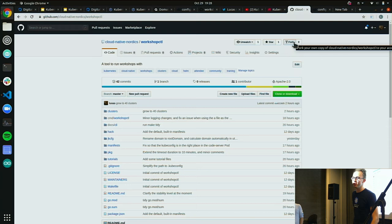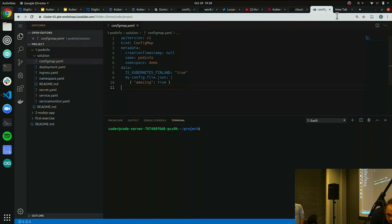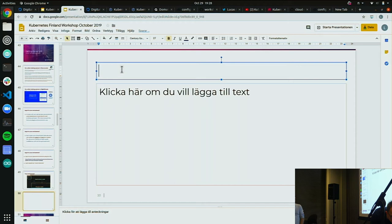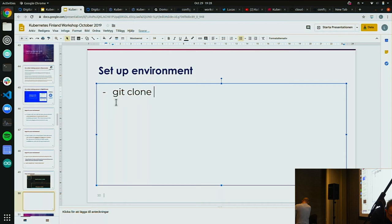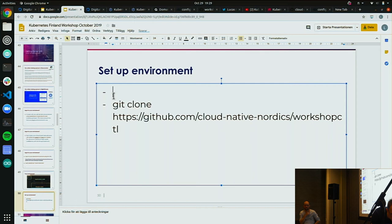We can solve it easily by just doing a git clone of this, because this is the folder that was supposed to be downloaded automatically. So, github.com, CloudNative Nordics, workshop CTL. I will do that. You need to go to the terminal, in the project folder. It shouldn't matter which folder you're in, pretty much whatever.